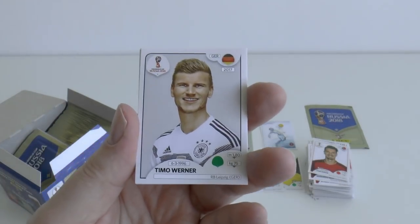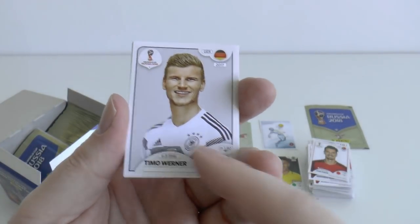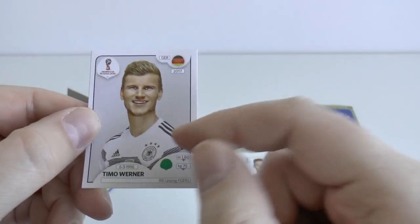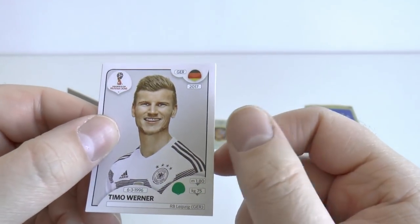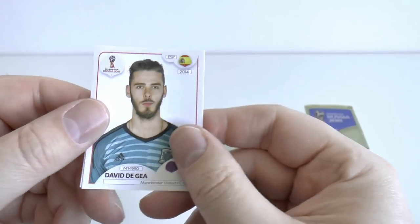Our next pack, we start with Timo Werner. I think he's going to have a really good World Cup, so watch him flop as I say that now. I think he's going to score a few goals for Germany in the finals. Got a duplicate David De Gea there.